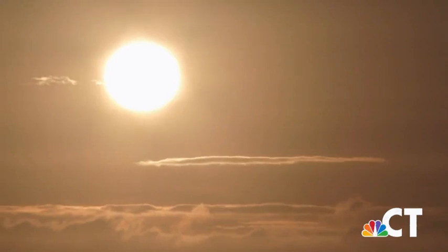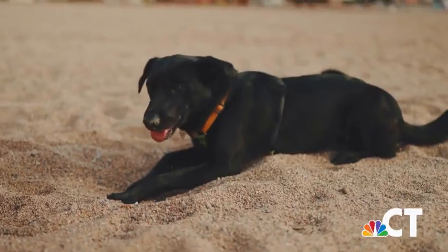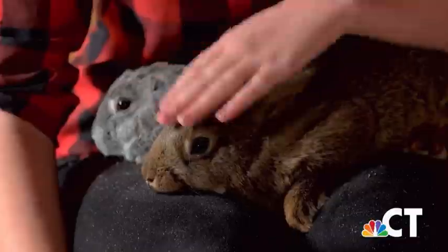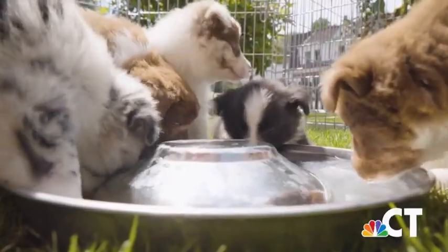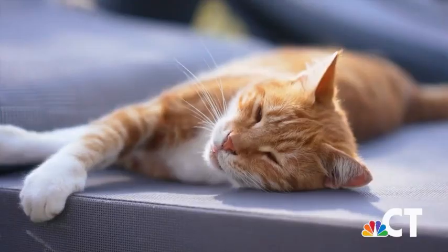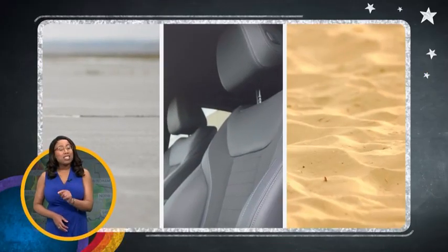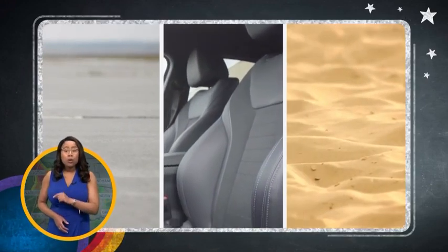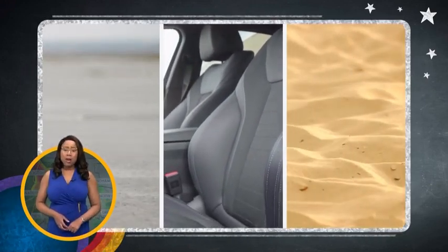And as the weather gets hot, don't forget that our four-legged friends must also deal with the same heat. So you'll want to make sure that your pets are nice and cool, have plenty of water, and let them take lots of breaks and naps. And remember, if things like the sidewalk, the seat in a car, or the sand at the beach are too hot for you, it's also too hot for our pets.